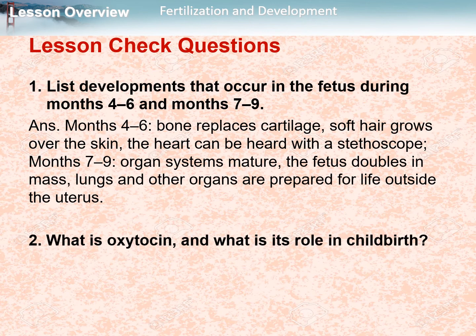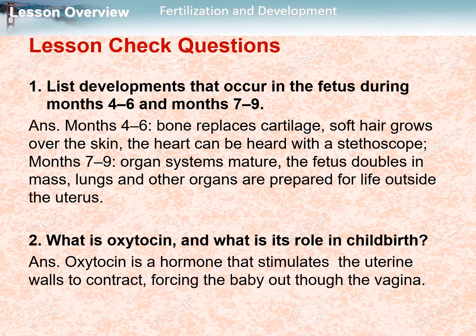What is oxytocin and what is its role in childbirth? That's for our second question. The answer is oxytocin is a hormone that stimulates the uterine walls to contract, forcing the baby out through the vagina.